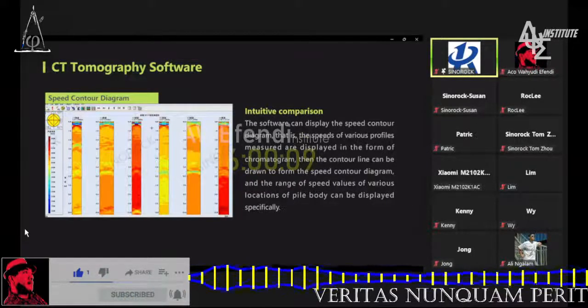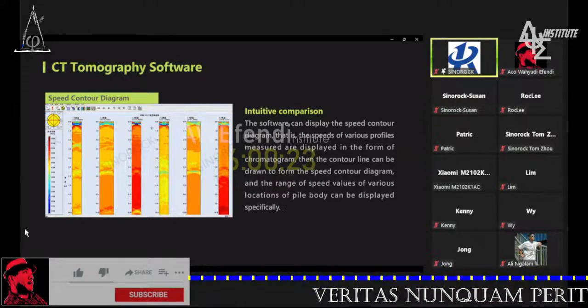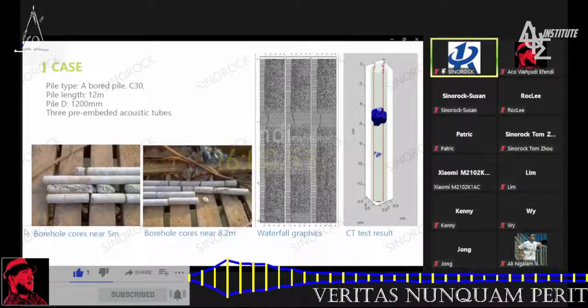Speed contour diagram. The software can display the speed contour diagram. That is, the speeds of various profiles measured are displayed in the form of chromatogram. Then the contour line can be drawn to form the speed contour diagram, and the range of speed values of various locations of the pile body can be displayed specifically. RSM SY8C is a well-designed pile ultrasonic testing instrument that can achieve efficient on-site testing and 3D functions with high efficiency and accuracy. This is a case of engineering measurement.